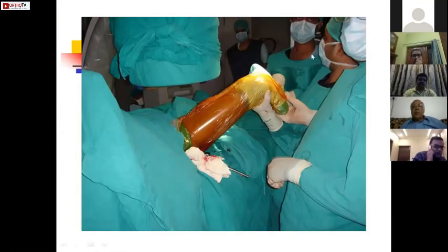This is the frog leg view. This is the image intensifier, and you just flex it by 40 degree and then externally rotate it and take an AP view. You will see the chisel is in the center of the neck of the femur. It's very important. It may go anteriorly or posteriorly. So must have an AP view and a lateral or a frog leg view. So now you have made a track.